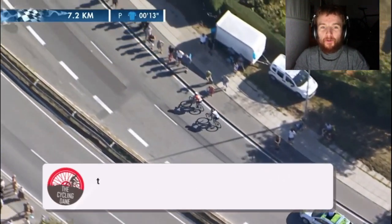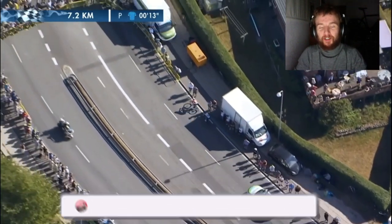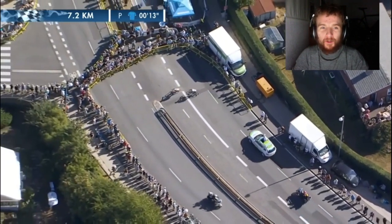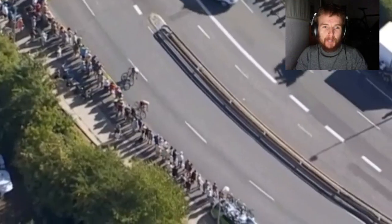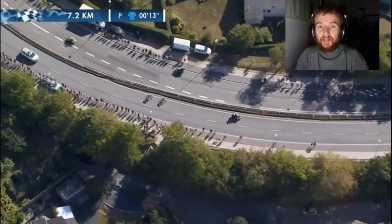Today we're going to look at one of the special races, in my opinion, the Tour of Denmark. Of course I'm Danish, so I'm always going to think this is a very special race. And we are here on stage 2 with 2 breakaway riders out in front and the peloton in hot pursuit.